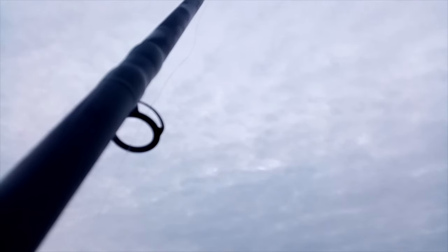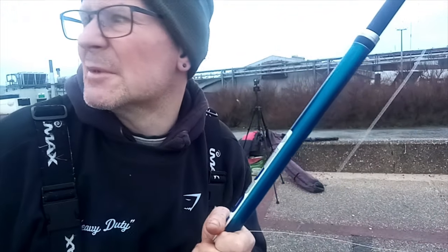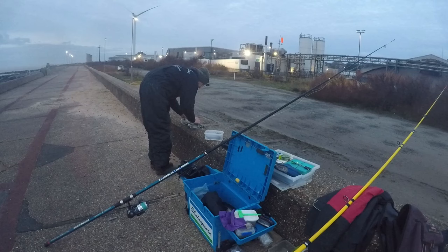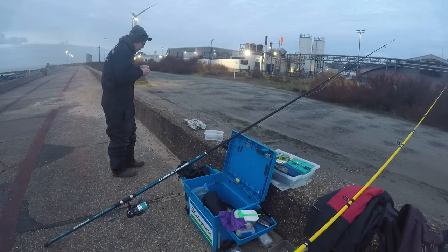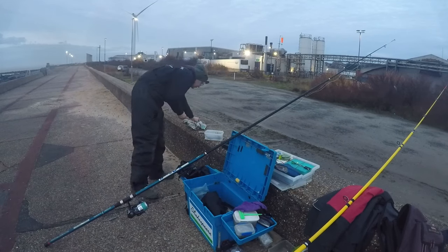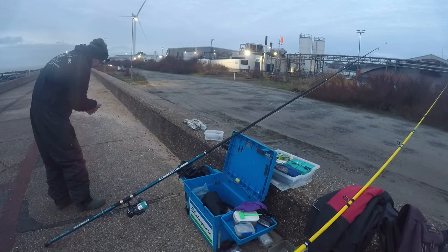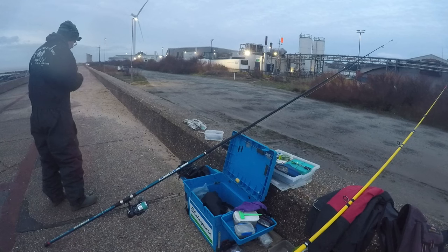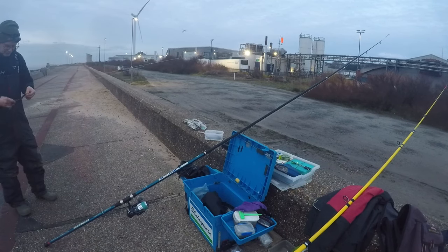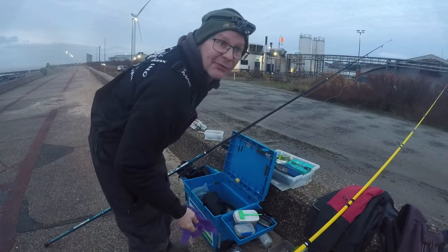The worms are gone. Yeah, they've been munched. There's only about half of one left out of three, so we'll get another wrap on, I think. Squid seems to be holding it, just protecting a little bit more. Just going to go with three lugworms to start with.